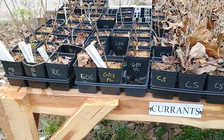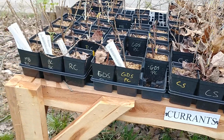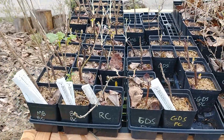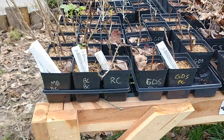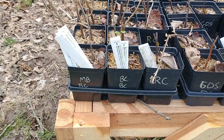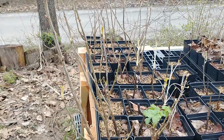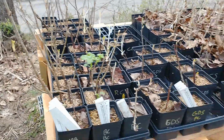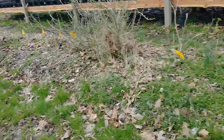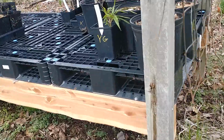The GDS, those are the Gloire de Sablon, the pink currant. RC, we've got about 5 of those, the red currant. We've got a few Ben Connan black currants, and then a whole bunch, 2 trays of the regular black currants that have been more productive for us than the Ben Connan. Ben Connan has larger berries, so.